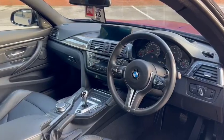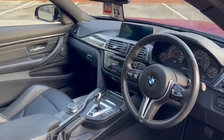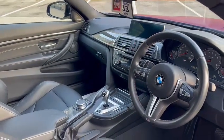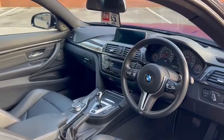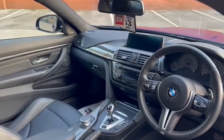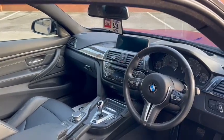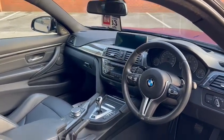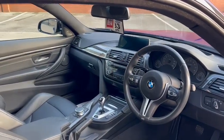Fully automatic headlights, rain sensitive wipers and auto dimming with electric folding mirrors. A multifunction steering wheel with cruise control and speed limiter. Dual zone climate control, heated seats for driver and passenger. And of course on that display up in the centre there, all of the navigation, multimedia, Bluetooth and full vehicle functions can all be found on there.